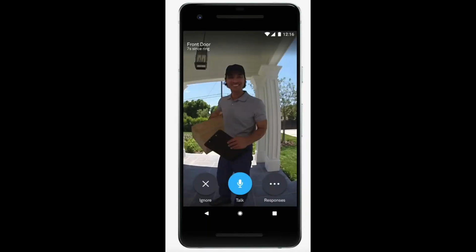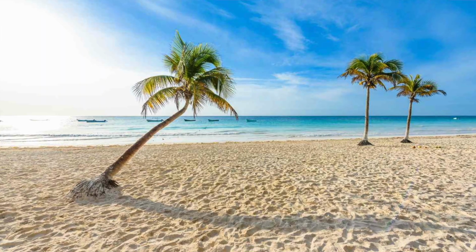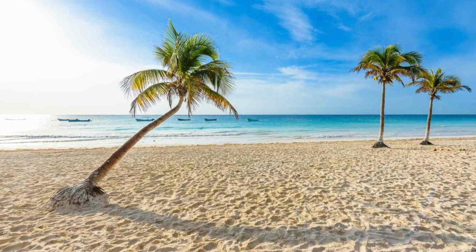I also like the fact that it's really easy to answer the door anywhere in the world with a video doorbell. So you could be in your backyard, you could be in your bedroom, you could be in your living room, or you could be sitting on a beach in Mexico and just relaxing, enjoying some waves. You're going to get an app alert on your phone. You're going to look at it. You can either talk to the person. Remember, they can't see you. They can just hear you, but you can see them.